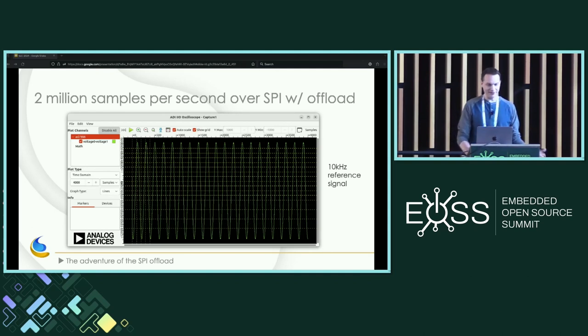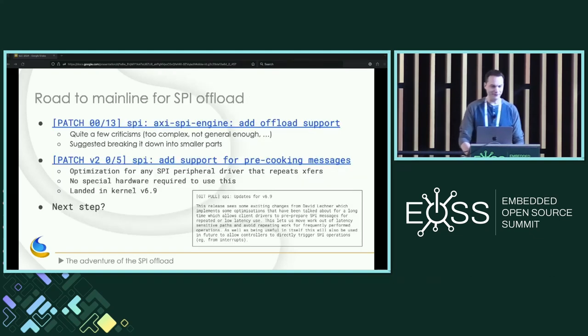So the good news is it works. The bad news is it's not quite all upstreamed yet. So I sent a series of patches for this upstream, and it got quite a few criticisms, but nobody said it was a bad idea. It was just the way I was going about it wasn't great. And so it's been suggested to break this down into smaller parts. So the first part that's already been upstreamed is this idea of pre-cooking or pre-preparing SPI messages. This is an optimization that actually was talked about 13 years ago on the SPI mailing list.